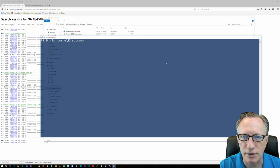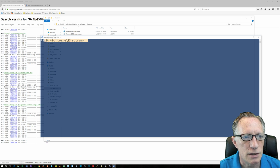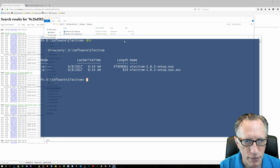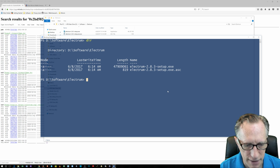And the nice thing about the Shift right-click in the window is it opens it up in the right directory right here. Software Electrum. Okay, let's do a dir, and there's our two files, the two files that we need. And we're going to get that signing key first off.